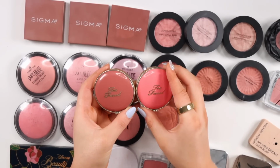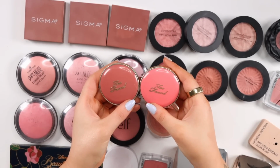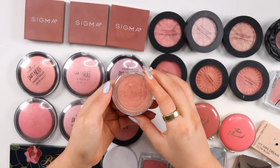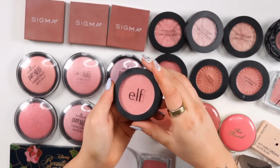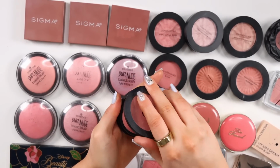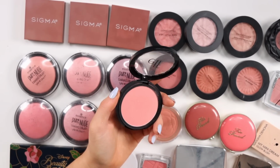I have two of the Too Faced Cloud Crush blushes. This was another favorite blush formula of mine last year. I use these a lot. I have another kind of peachy blush. This one's by Flower Beauty. The shade is Peach Primrose. Now this blush is pretty old in my collection. It's the e.l.f. Primer Infused Blush in Always Punchy. Again, it's just another matte blush I like to keep. It's a really good, just like everyday pink color for me.